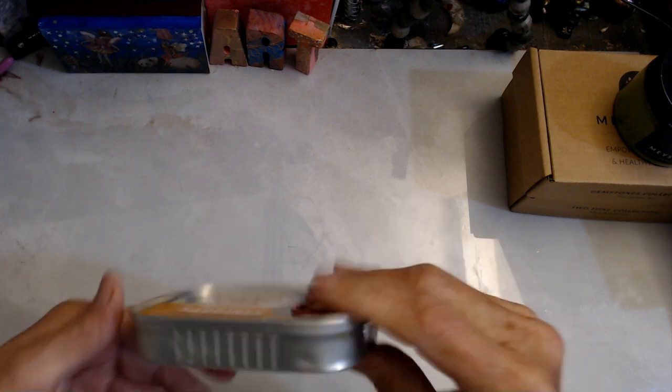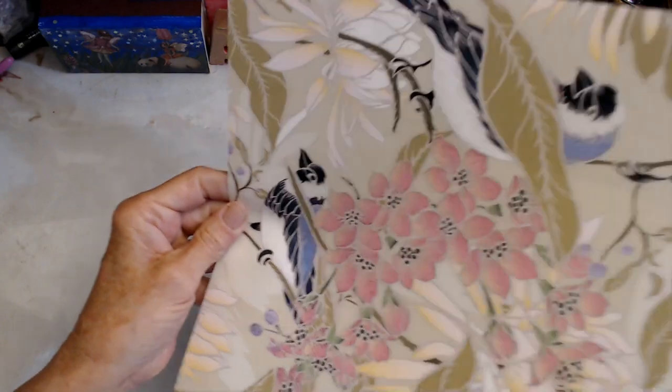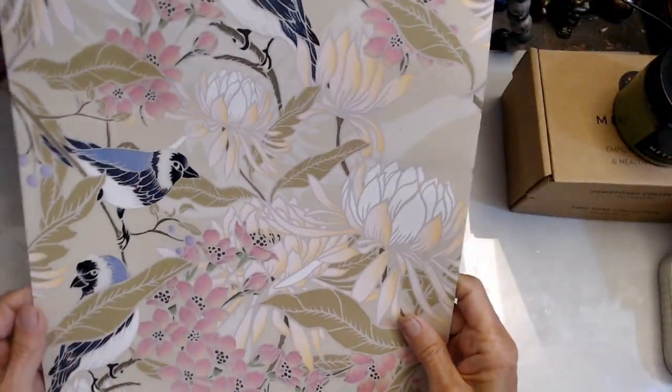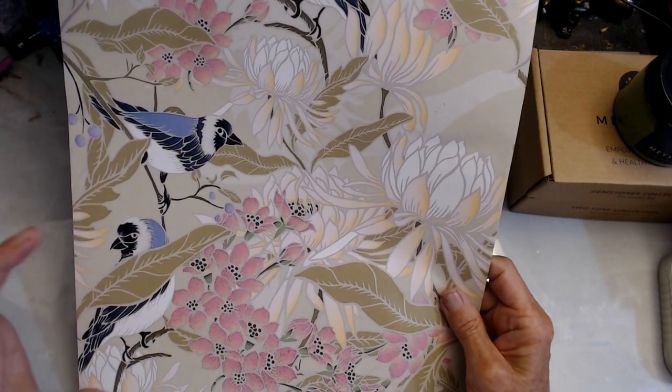I got my cats a thing of sardines because I'm worried about the treats. Too many people I know, their cats are dying. The only thing I can figure out everybody has in common is everybody feeds their cats now those new squeezy things and the treats that are from Sri Lanka and China. And I don't know, something's killing our cats. So that's why I'm going to try sardines as their treats.